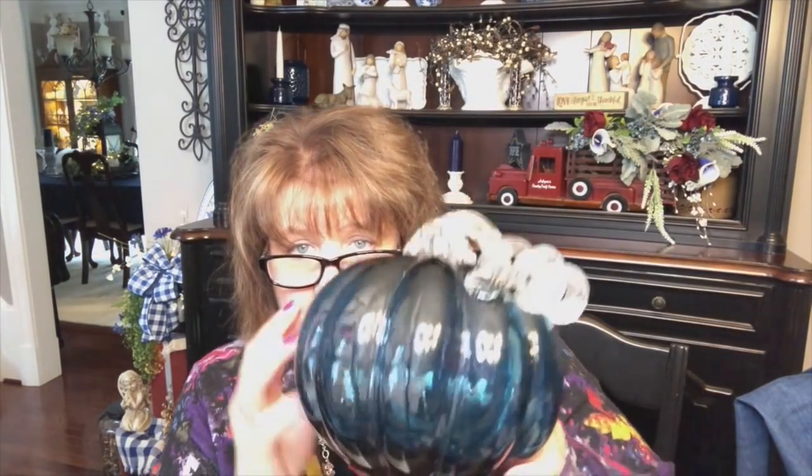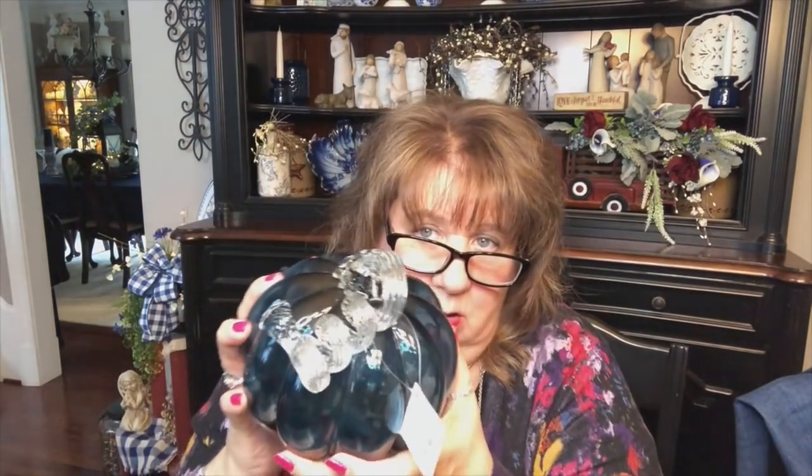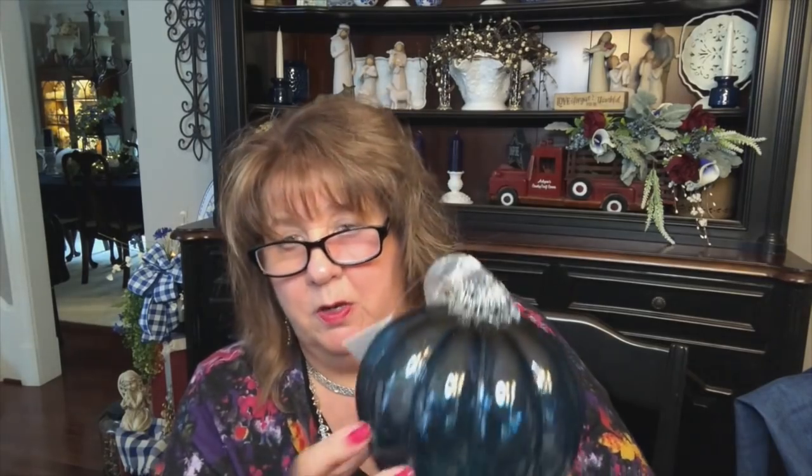Look at these. These are glass. Aren't they pretty? They are a blue with a clear swirly kind of handle on them. You can pick them up by that. And these were $21.99. I have two. $21.99, 40% off. But aren't they pretty? I just thought they were so pretty. And I don't know where I'll put them. I really don't. But they'll go somewhere in my fall decor.